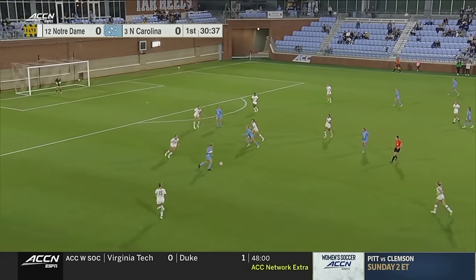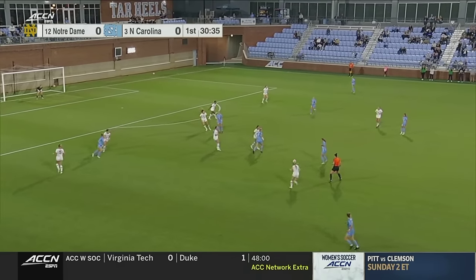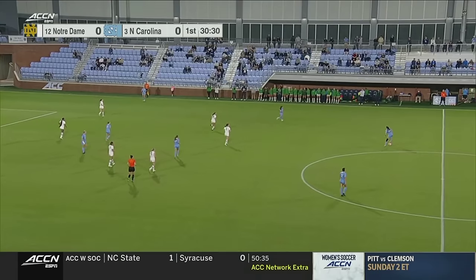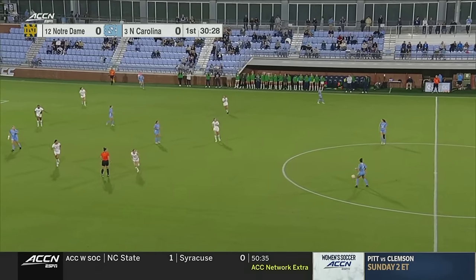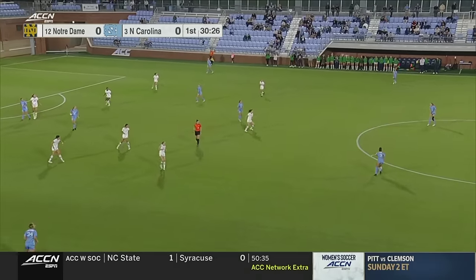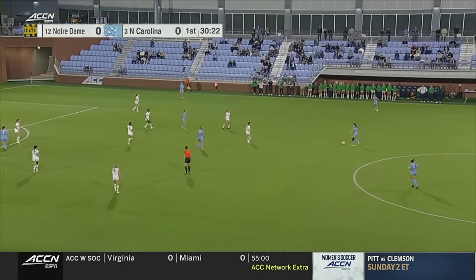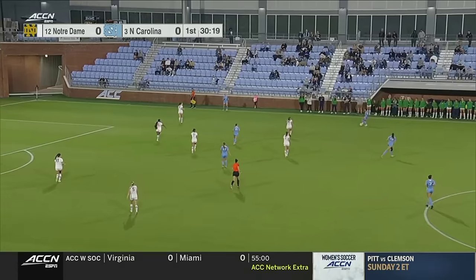And that is the right idea. That is the ball that has to be on for Notre Dame. So Van Zandt has to be an outlet there to be able to break the first line of pressure and then get numbers around her. But you can see the angles have come too slow. And then North Carolina doing what they do best, getting numbers around, regaining possession. Good.